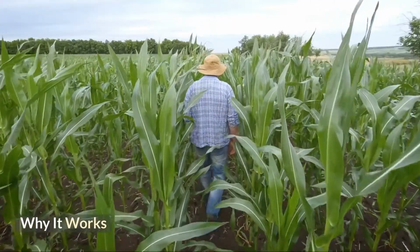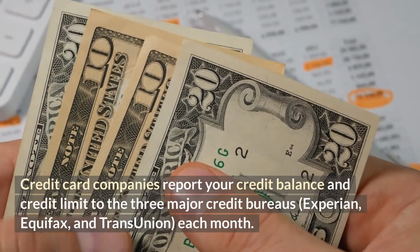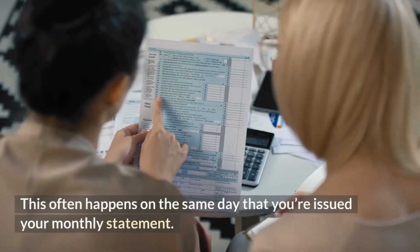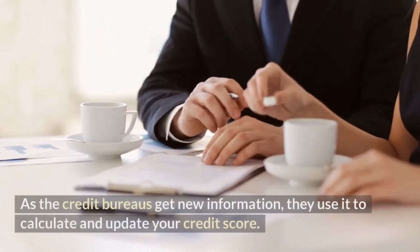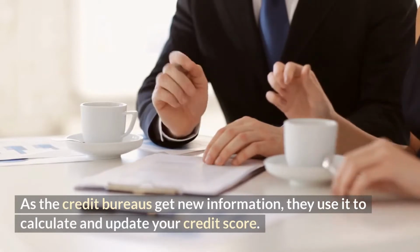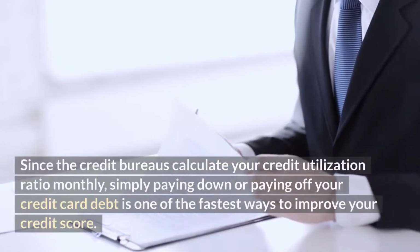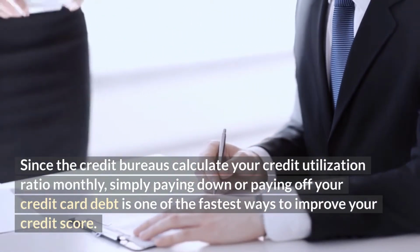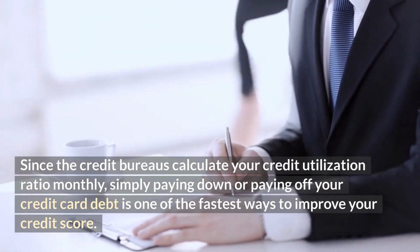Why it works. Credit card companies report your credit balance and credit limit to the 3 major credit bureaus, Experian, Equifax, and TransUnion, each month. This often happens on the same day that you're issued your monthly statement. As the credit bureaus get new information, they use it to calculate and update your credit score. Since the credit bureaus calculate your credit utilization ratio monthly, simply paying down or paying off your credit card debt is one of the fastest ways to improve your credit score.